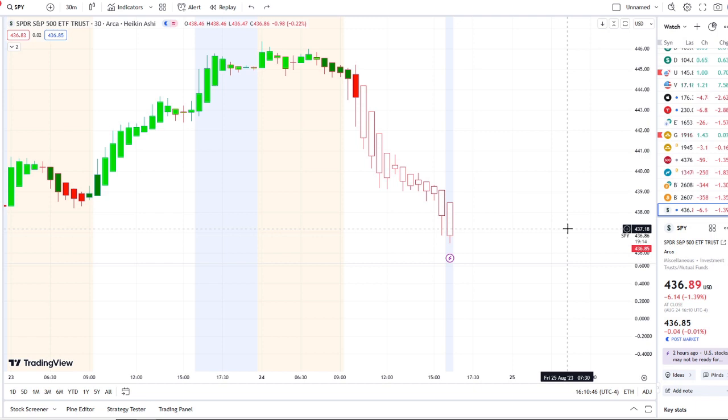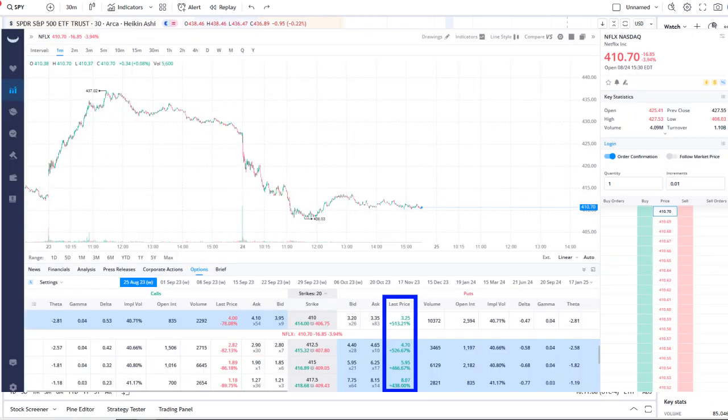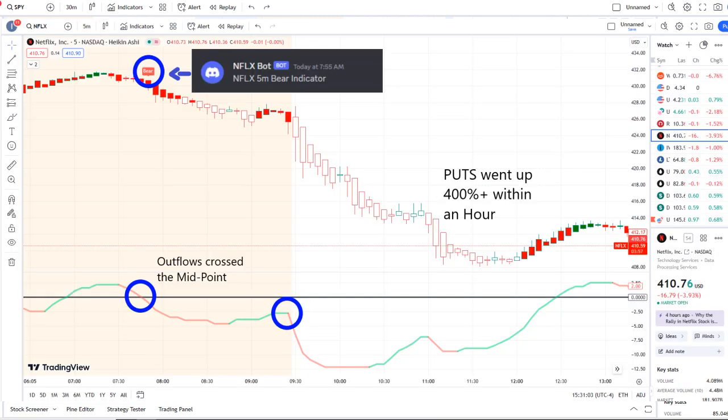And the home run of the day was from our Netflix bot. Our Netflix bot at 7:55 a.m. sent out a bear indicator, and from that moment forward, outflows crossed the midpoint to the downside, pure weakness there on 42 vision, and put options went up 400% plus within an hour, guys. And as you see it popping up there within the screen, within the options chain, some options even went higher than that.